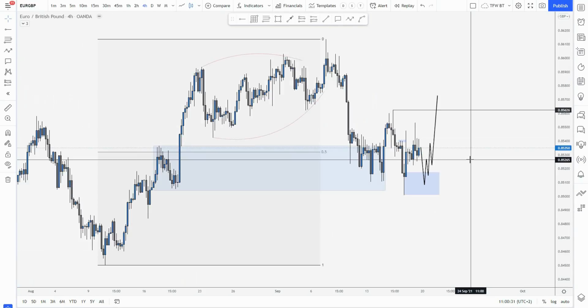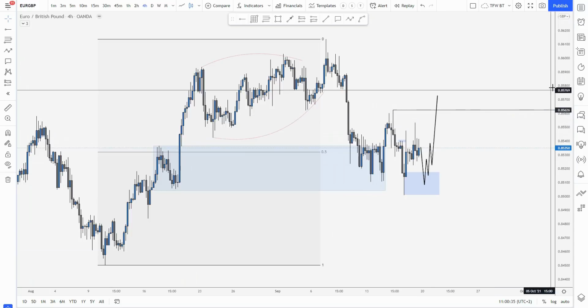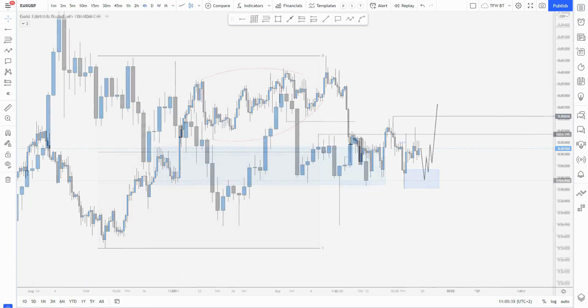But again, I really think actually Q4 is going to bring in the volume. So stay focused. And yes, this is my outlook for the GBPs. I'm also curious to hear yours in the comments.